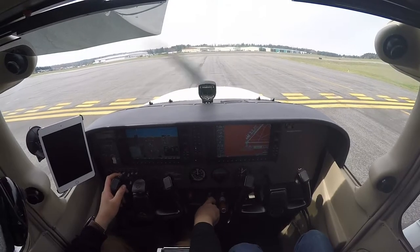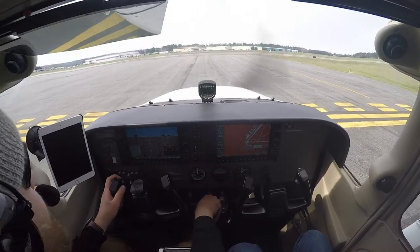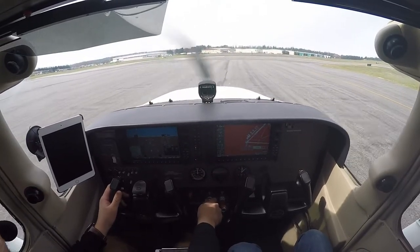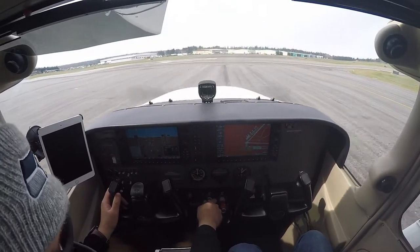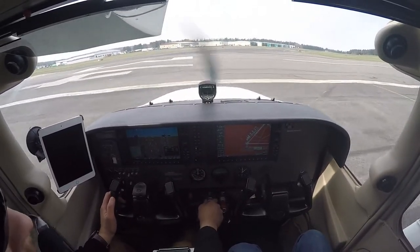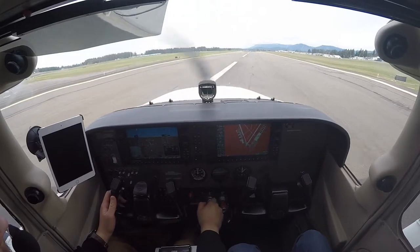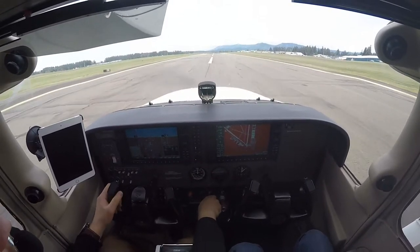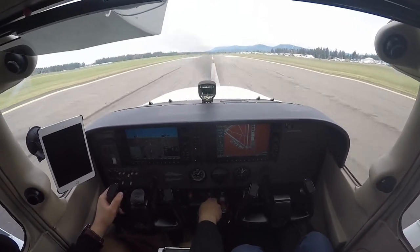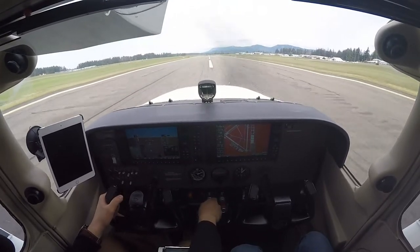Yep, so he's up. Arlington traffic, Cessna 6346, straight takeoff 34, northbound departure. Alright, we got plenty of runway. On 34, identified. We'll do a rolling takeoff. Engines in the green, airspeed is alive. Rotate.